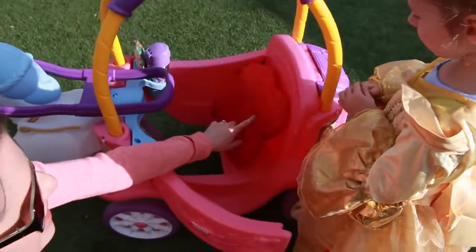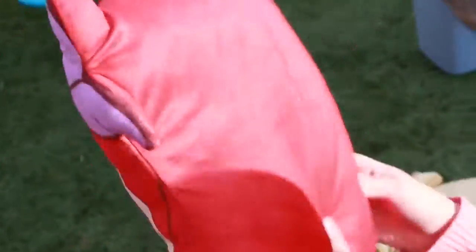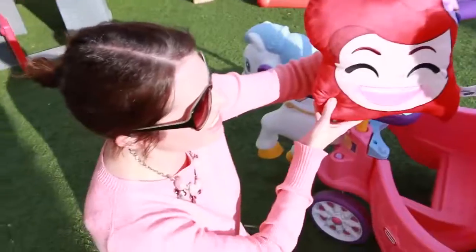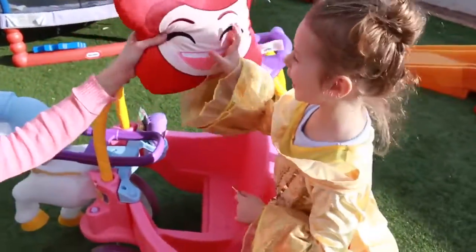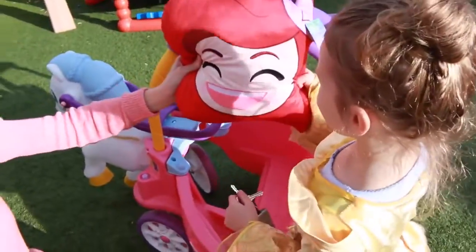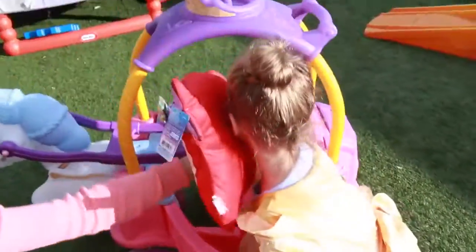Ava, what's this? Pull it out. It's a special pillow for you to sleep with, or you can sit on in your carriage. And do you know what princess this is? No. Ariel! Look, wait, do you want to feel how soft it is? It's like a new emoji pillow. Yeah? Do you want to? Here, put your head on it.